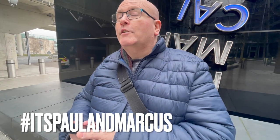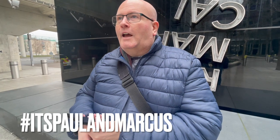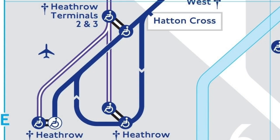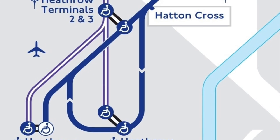Now there is a particular order to do this so that you use all three modes of train. The reason for that is because there is a loop on the Piccadilly line which only goes one direction between terminals 2 and 3 and terminal 4. There's a map on the screen right now.